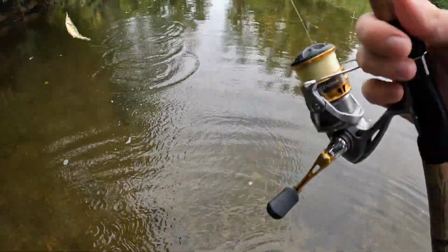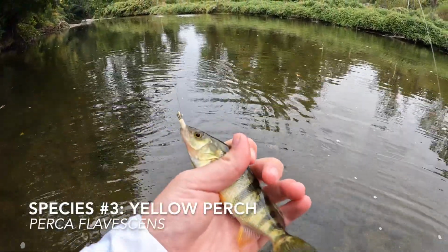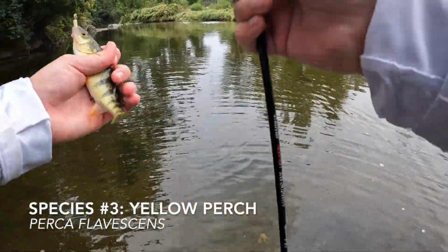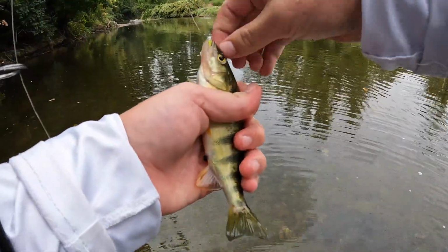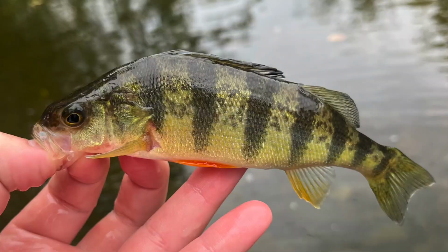Got our perch, I think. Yep, there we go. Our first yellow perch. There we go. Let's get this guy unhooked. We'll take a shot of him and then we're gonna let him go.